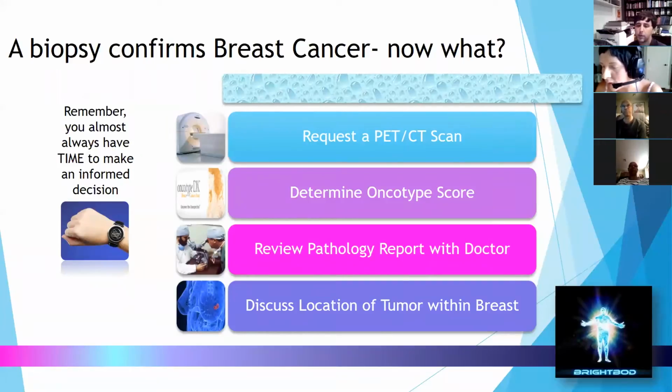It's going to include things like, what is the grade of my cancer? Not stage, grade. It's on a scale from 1 to 3, and it determines how fast my cancer is dividing. So how quickly do I need to make a decision? Is it likely to come back again in the same breast tissue if I decide on a less aggressive breast conserving operation?